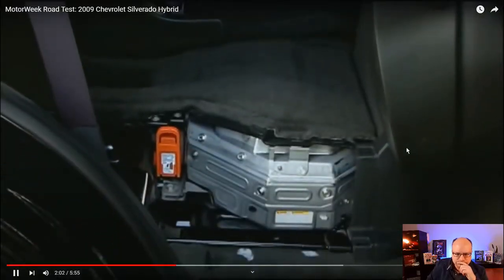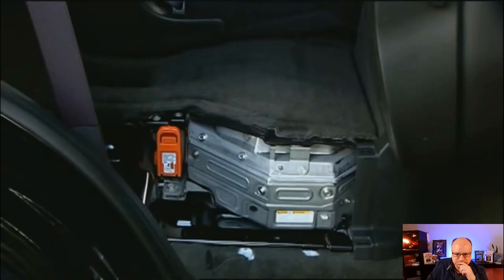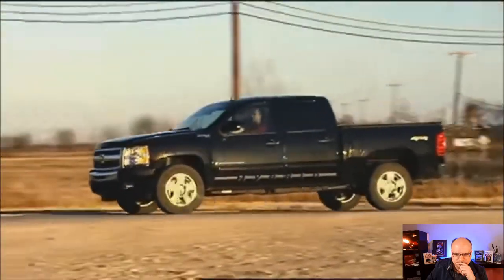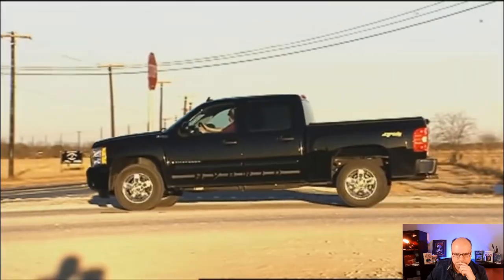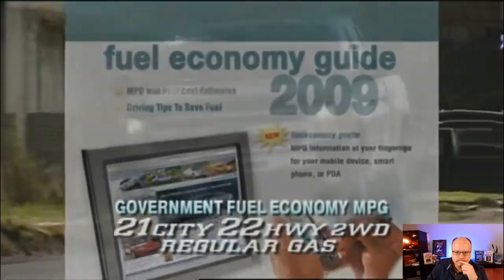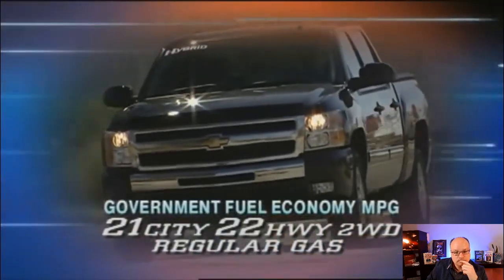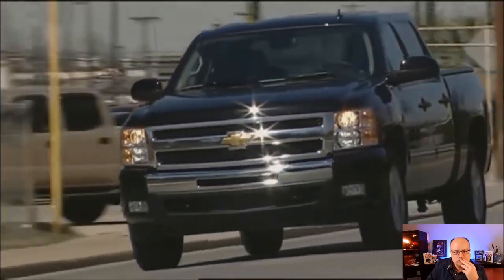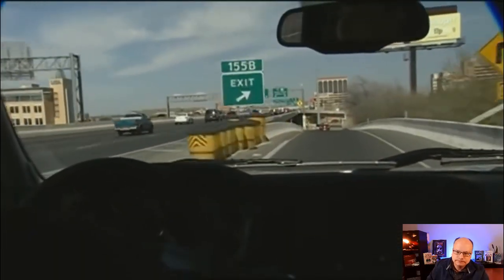The system stores its energy in a 300-volt nickel metal hydride battery pack tucked neatly away under the rear seat. And for even further energy conservation, regenerative brakes recharge the batteries with each stopping event. All of this fuel-saving technology results in government fuel economy ratings of 21 city, 22 highway for two-wheel drive, and 20 city, 20 highway for four-wheel drive, both on regular grade gas. That's a 40% gain in city economy and a 25% boost overall, which also means an interstate cruising range of nearly 500 miles.